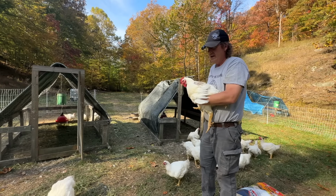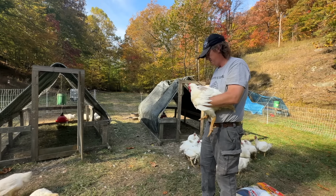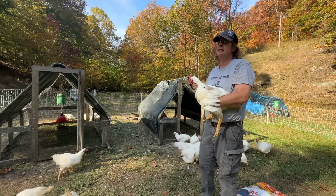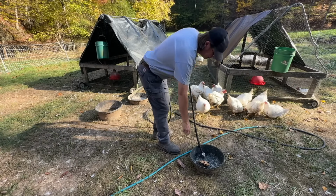So this specific chicken, when we process him, this whole wing, of course, will be thrown away. We won't use that. This is actually a little rooster. But he's big. He's live weight. He feels like he's about 12 pounds. So when they get this big, obviously mobility becomes an issue.